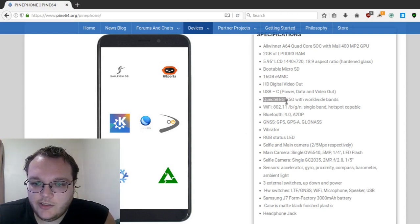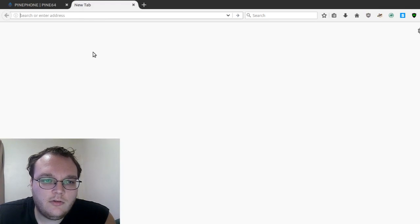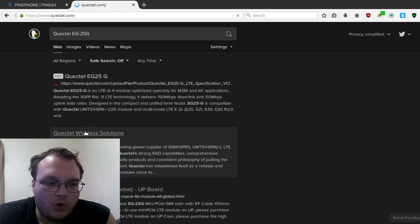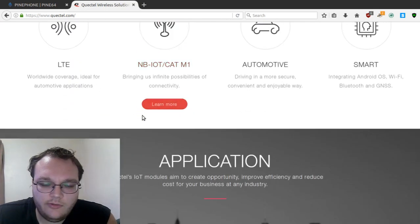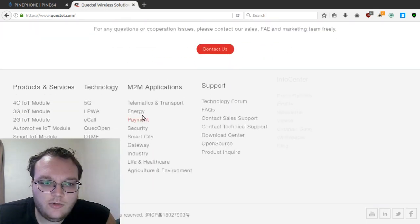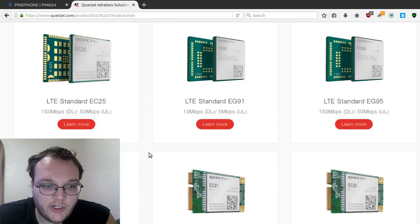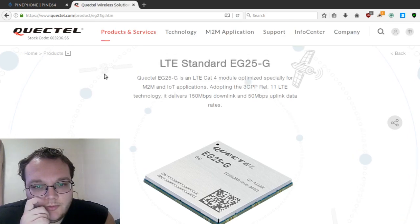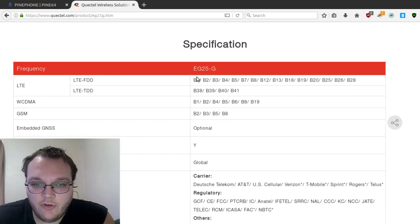So if we highlight this, we copy it, we paste it, we hit paste and go, we go to Quack, I have no idea how to fucking pronounce that, and then we go down all the way to the very bottom, we hit 4G IoT module. I hate that I can't just paste and go, but fuck it. EG25G. And now I know exactly what band specification it's going to use.